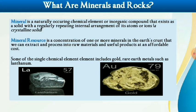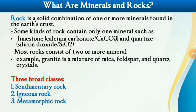A mineral resource is a concentration of one or more minerals in the Earth's crust that we can extract and process into raw materials and useful products at an affordable cost. Some of the single chemical elements include gold and rare earth metals such as platinum. A rock is a solid combination of one or more minerals found in the Earth's crust. Some kinds of rock contain only one mineral, such as limestone, calcium carbonate, and quartz, silicon dioxide. Most rocks consist of two or more minerals. For example, granite is a mixture of mica, feldspar, and quartz crystals. Deposits of rare earths typically contain a mixture of the metals and their oxides that are difficult and costly to separate from one another and to purify to an acceptable level.